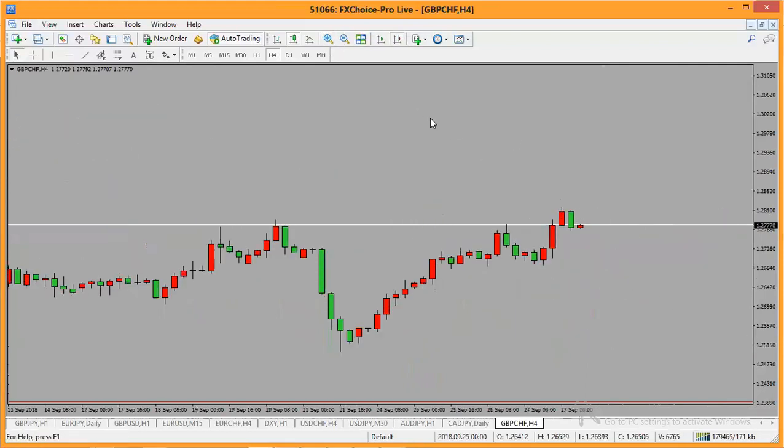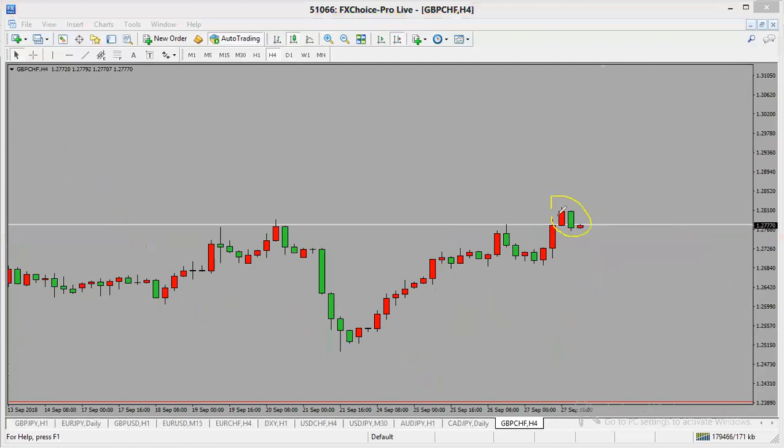Here's an engulfing pattern, because the market closed above. As soon as it closes above, sellers came in and pushed the price even lower. Now the question is, is this a retest of that level or a false breakout? That's the question you're supposed to be asking now. Let's try and confirm again.